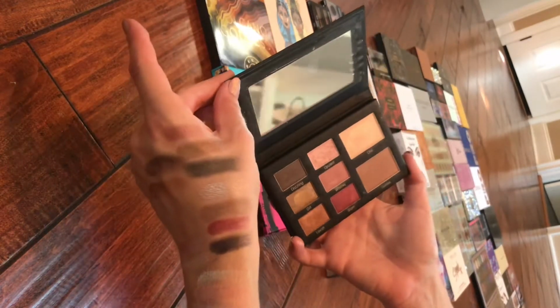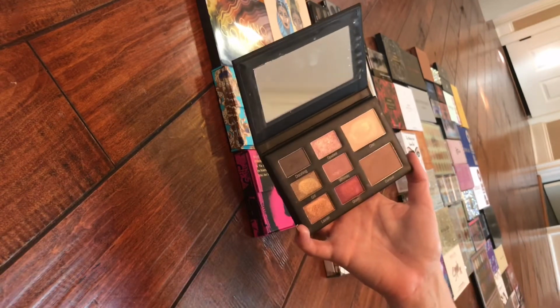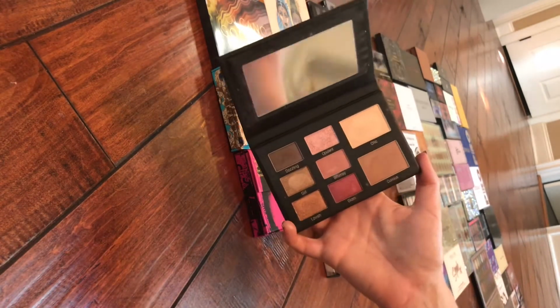Mally Muted Muse Rose Gold. This is another really beautiful palette from Mally. I love this pink shade. The highlight shade's gorgeous. It's just a nice everyday neutrals palette, and I'm gonna hold on to it.